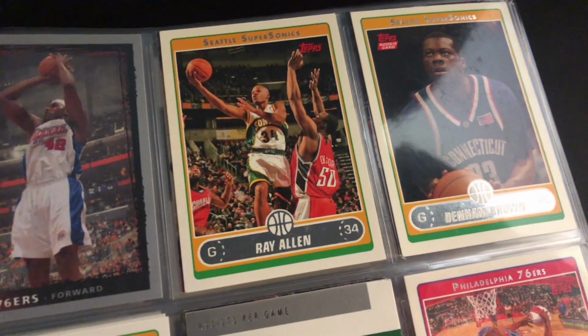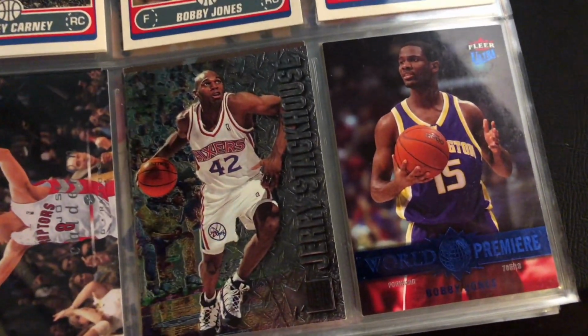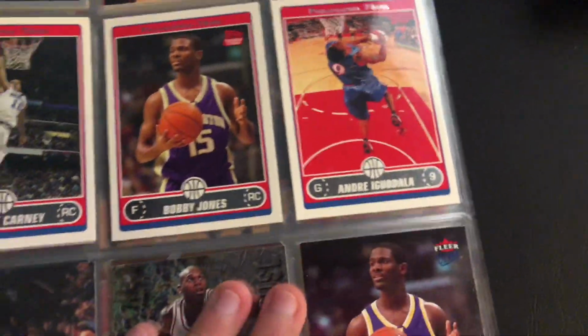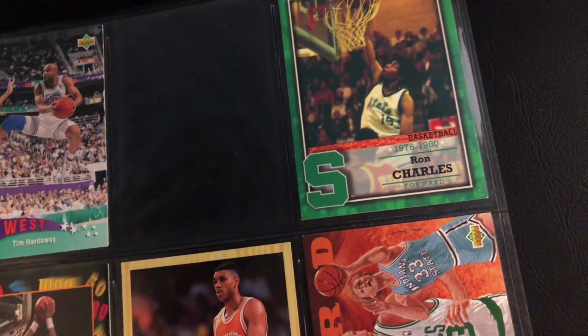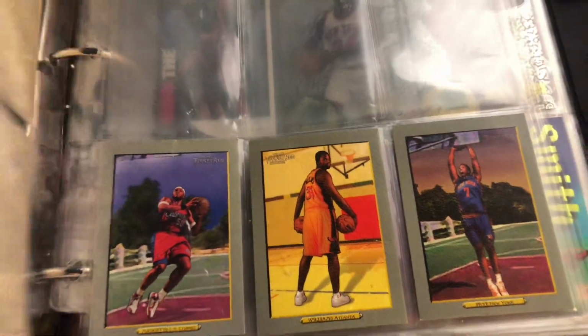It was pretty cool, throwback Ray Allen, Rashard Lewis for the Supersonics. Obviously, they're not around. Pretty cool. Iguodala base card. Not really too much else to feature in here. This one's kind of funny though. Marcus Vick, rookie card. Obviously not Michael Vick, but a younger brother of him. So I'm not going to show too much in this binder. I just thought it was kind of funny how I sorted it out.